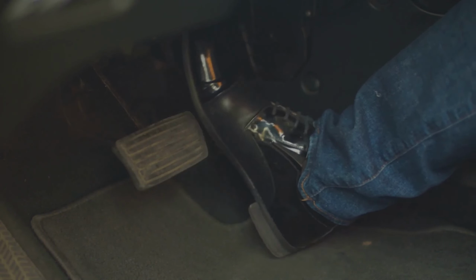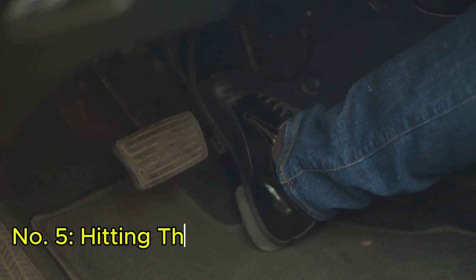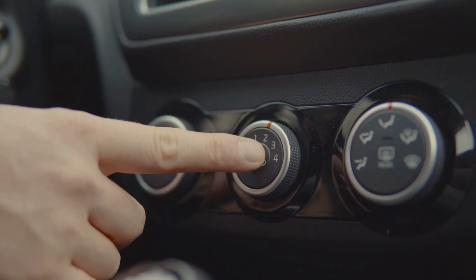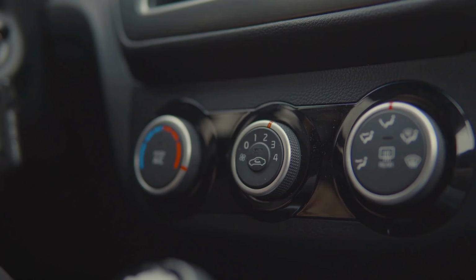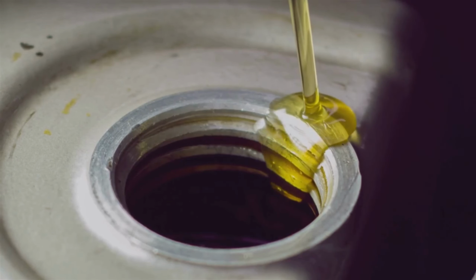Alright, mistake number 5. This one's a classic and I see it all the time. It's all about hitting the gas hard when your engine is cold. Picture this. You jump in your car, start it up, and you're in a rush. So you floor it right away. Feels good, right? But here's the catch. Your engine isn't ready for that.